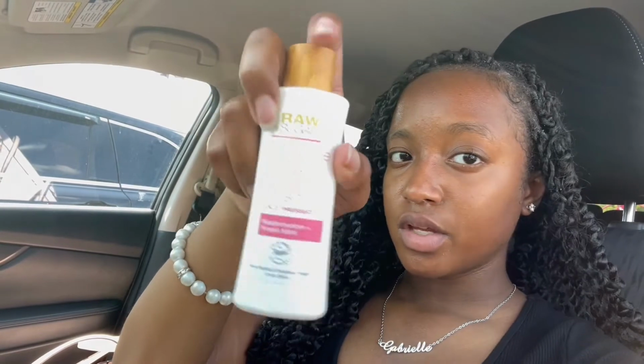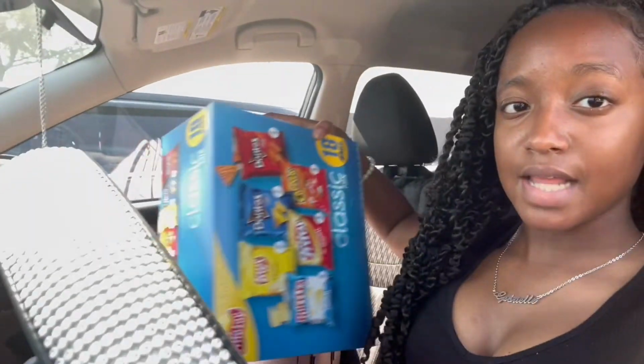I'm addicted to these little travel size raw sugar soaps. I used it at New Student Orientation for MCAT, and now I'm addicted. So I need it more for when I go back. So it was important, y'all. I also, of course, got snacks for my customers.